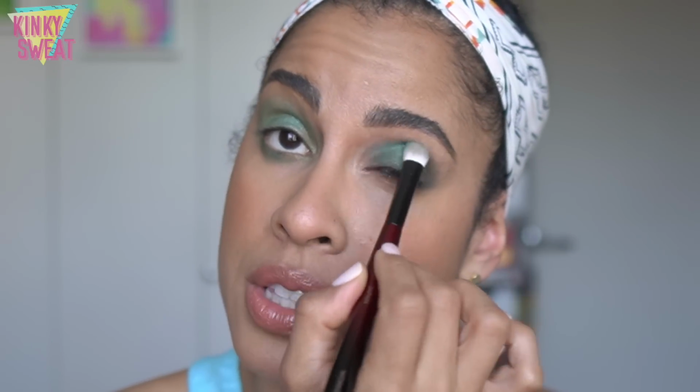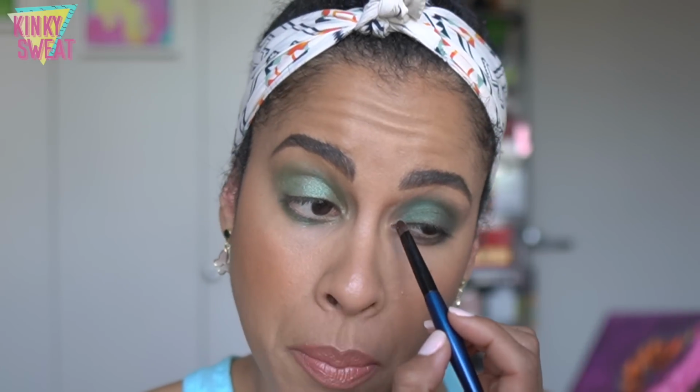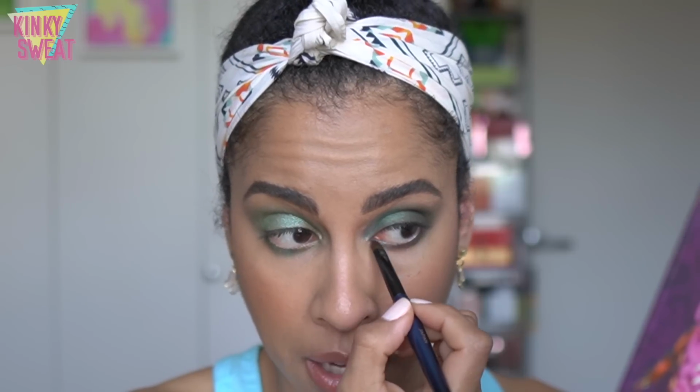And then I'm using the edge of the brush to take that color on the inner part to brush it up into that space. If you want Cielito Lindo on the inner part here, I think that will create a nice gradient into the deeper teal shade. I'm also bringing that on the lower inner part of my lash line. Okay, Tequila, why not? Overlapping Cielito Lindo. I think this is very nice.